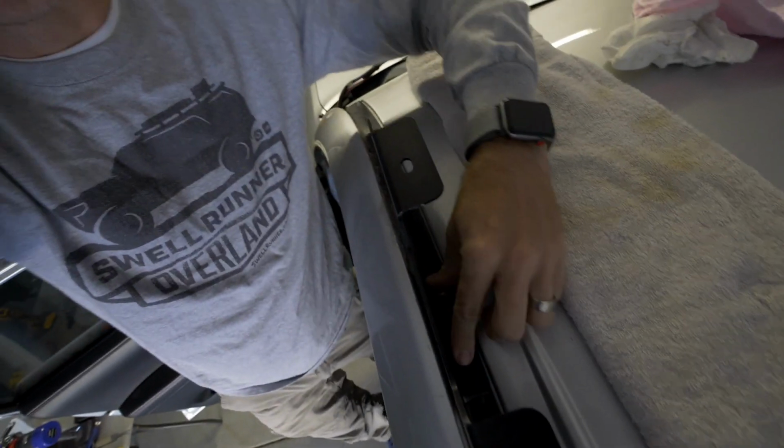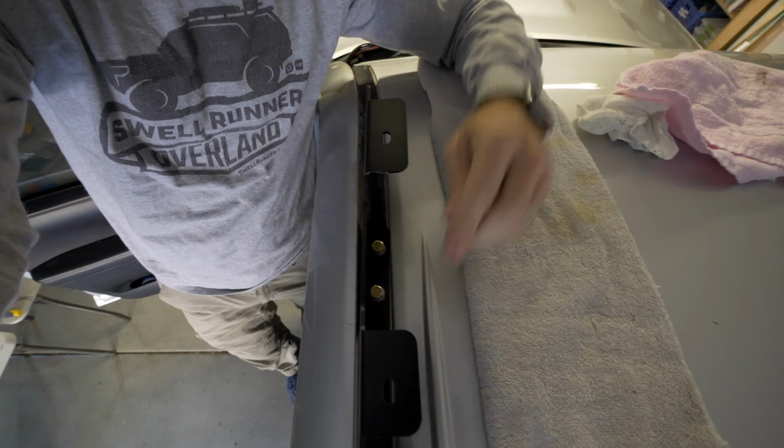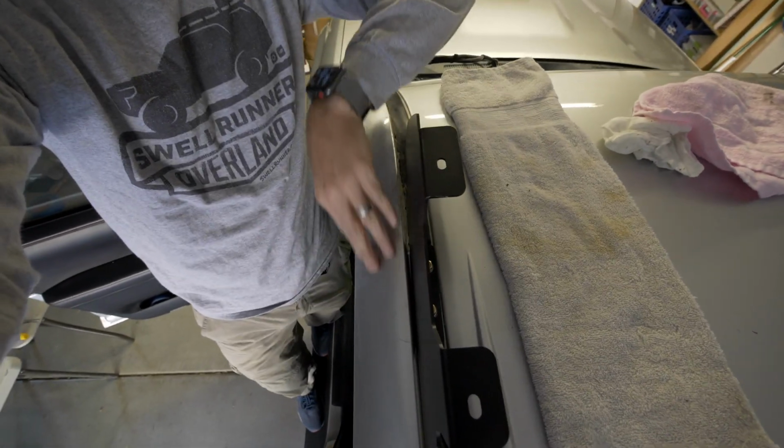I just wanted to note, I've had a lot of comments on some of the posts I've had on Instagram to watch out and be careful for the airbag. You do need to watch out and be careful for the airbag, but it's not as close as you're thinking. You're drilling in, right here, and the airbag's tucked up into here.